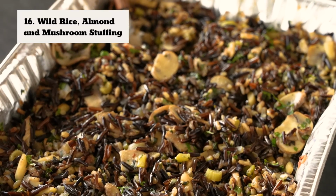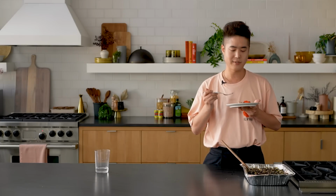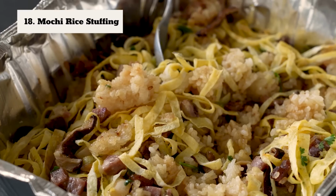We've got our wild rice stuffing. It's pretty classic in certain parts of the United States, especially in the Midwest. I think it'd be better made in advance actually, and the rice would really soak up the flavors. This one has some oil fried nuts, slivered almonds and pine nuts, delicious. That combo of allspice, cinnamon, black pepper, and nutmeg is excellent.